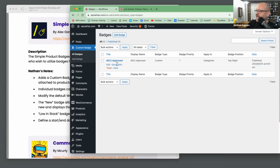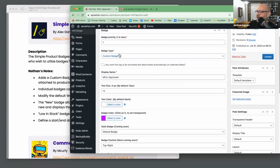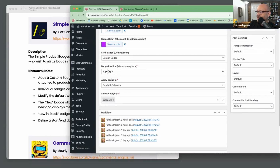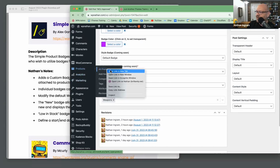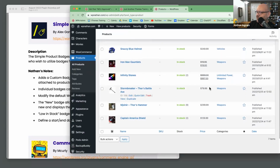So here we can say, this is applying a badge that says MCU approved, so Marvel Cinematic Universe approved item, and we are adding this to any product that's in the product category weapons, which is several of our products here. So we have quite a few products, the fake products in our store, many of which are weapons.